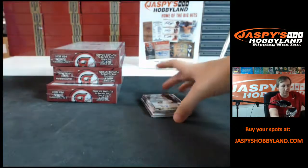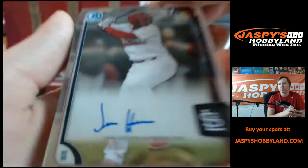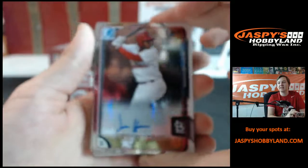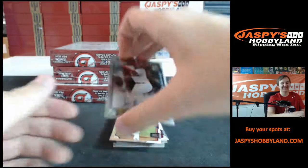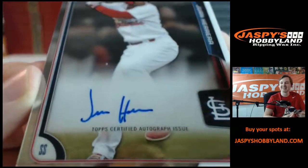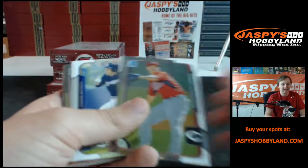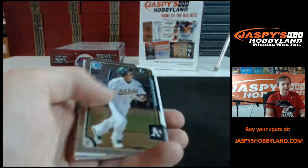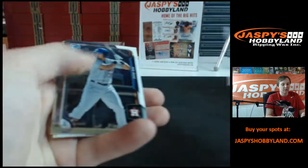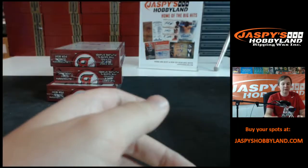The auto going out to the Juan Herrera spot. Juan Herrera on card auto. Yes, speaking of tiny autos, that is tiny. Have to squint to see it. Can you see that? Whoa, tiny. That's an extra fine. Sure. Yeah, it's like Mike Davis, football, Mike Davis. Mini of Trey Turner. Base.